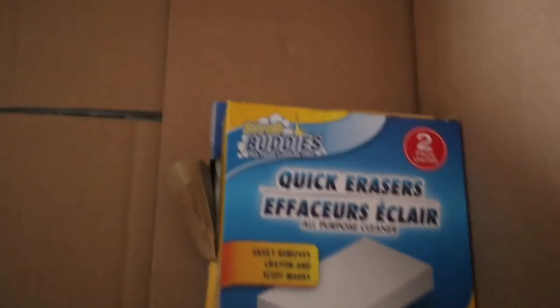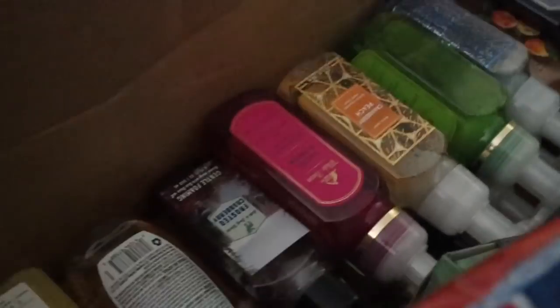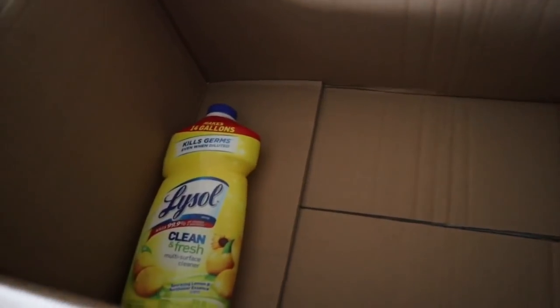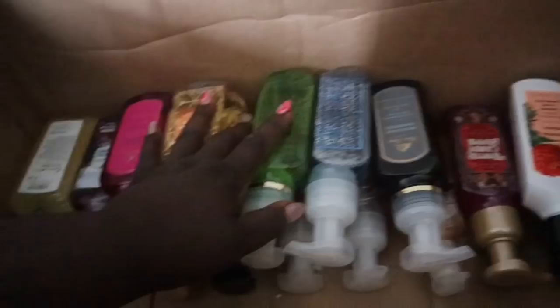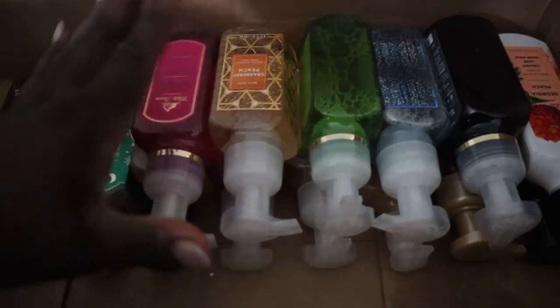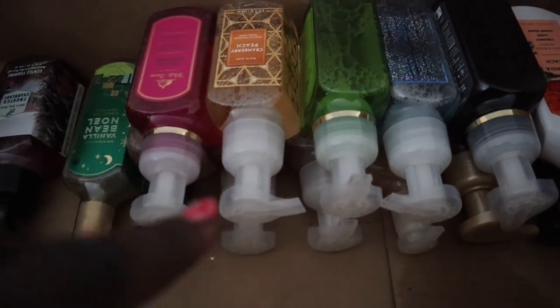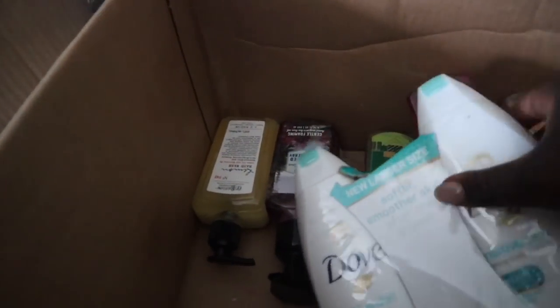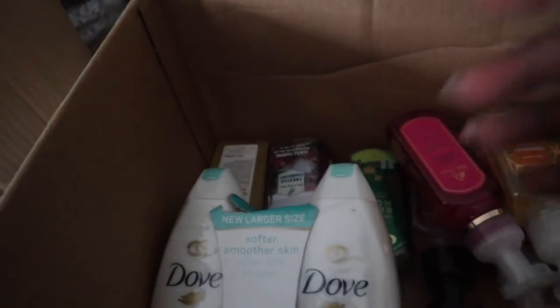Y'all, don't sleep on the Dollar Tree magic erasers. They work just as good as the Mr. Clean ones. So this box right here is going to be like cleaning stuff. So I'm just transferring all the cleaning stuff to this box. Girl, all these freaking soaps never been used. So in this box, I'm going to put soap in there. Since it's already soap in there, I'm going to put like these kind of soaps too.